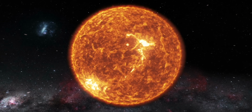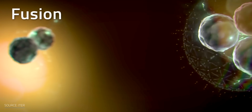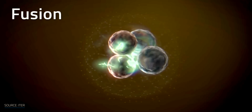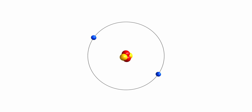Fusion is the opposite of fission, and it's what's happening in our sun and all the stars in the universe. Fusion is when two atoms slam together to form a single larger atom. However, the single larger atom will be ever so slightly lighter than the two separate atoms. That extra mass is converted into energy. For instance, like two hydrogen atoms fusing together to form one helium atom. Now, the power released in this process is several times greater than the power released from fission.